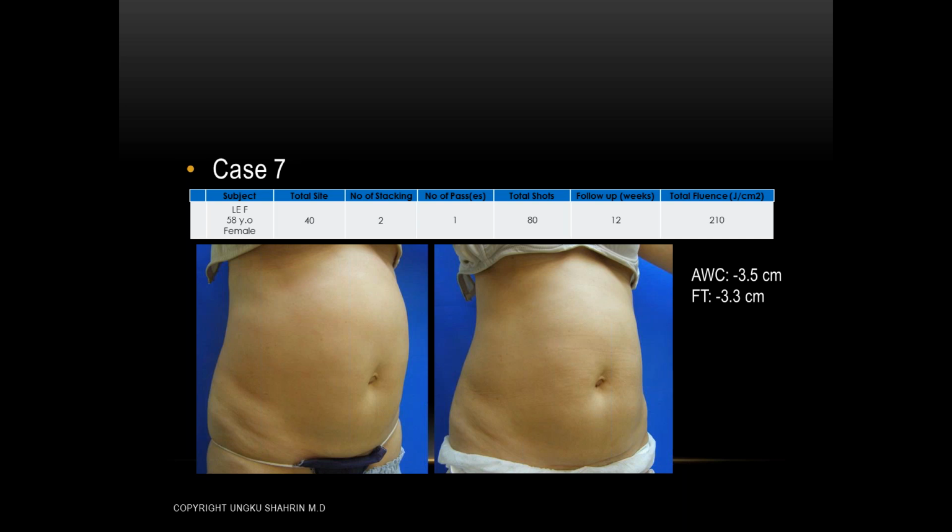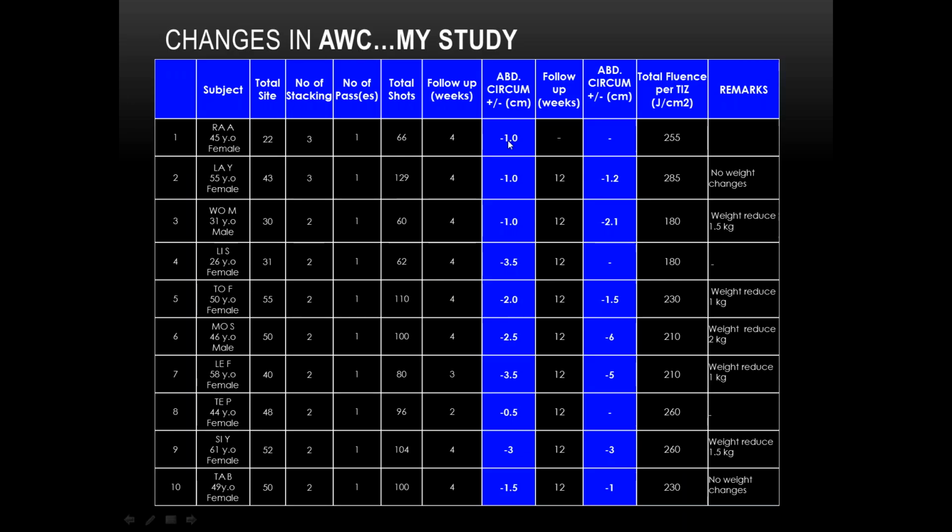I'm using a total fluence of 210. You can see that the abdominal waist circumference is -3.5 centimeter, and thickness reduction is -3.3 centimeter. And this is my case study. I'm not going to share too much now. Hopefully we can see and discuss this together during the next salsa session in Korea.